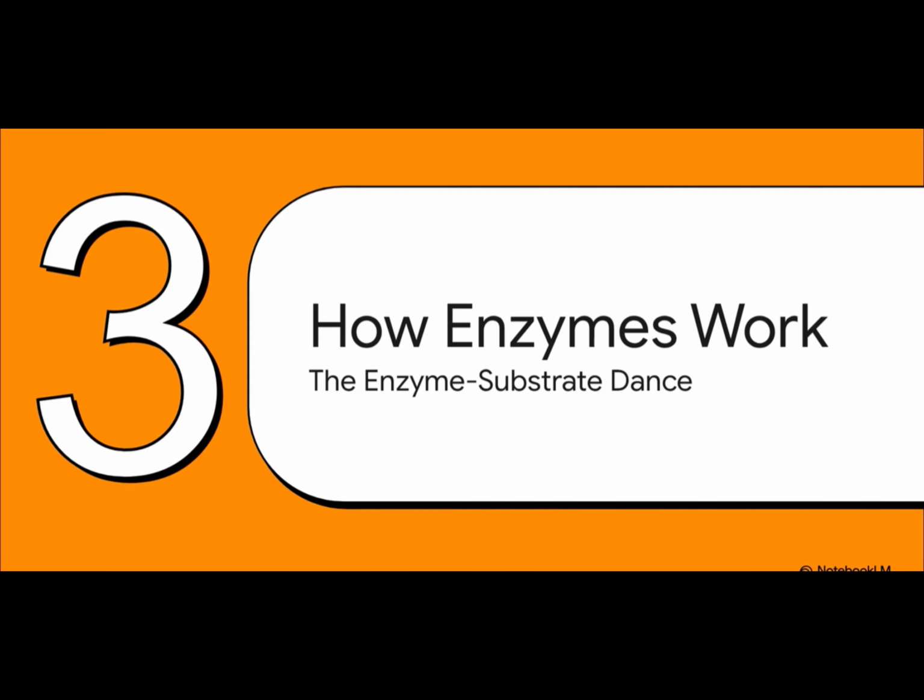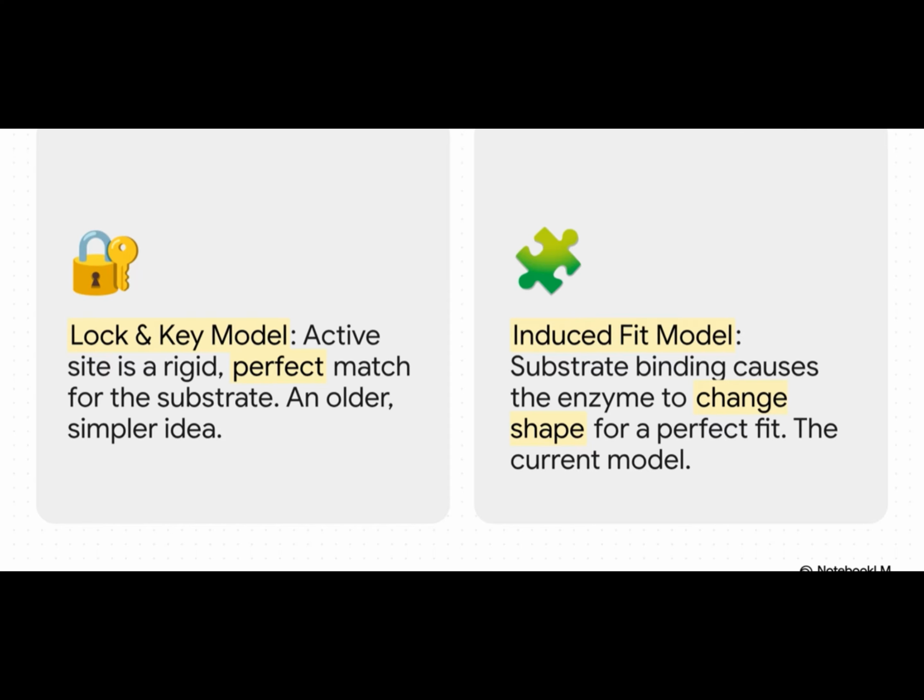Okay, Section 3, how enzymes get to work. So we built the machine, we know what it's made of. How does it actually do its job? Well, it's like an elegant little dance between the enzyme and its target molecule, which we call the substrate. You know, for a long time, scientists went with something called the lock and key model. The idea was simple. The substrate fit into the active site perfectly, just like a key slides into a lock.